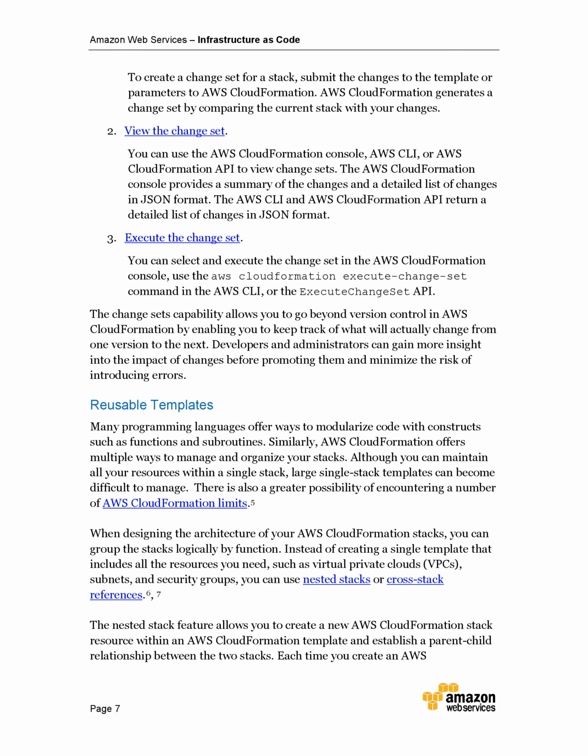2. View the change set. You can use the AWS CloudFormation console, AWS CLI, or AWS CloudFormation API to view change sets. The AWS CloudFormation console provides a summary of the changes and a detailed list of changes in JSON format. The AWS CLI and AWS CloudFormation API return a detailed list of changes in JSON format. 3. Execute the change set. You can select and execute the change set in the AWS CloudFormation console. Use the AWS CloudFormation execute change set command in the AWS CLI, or the execute change set API.